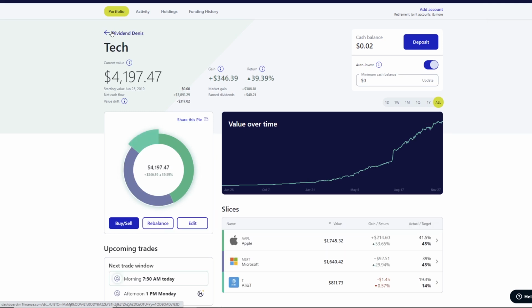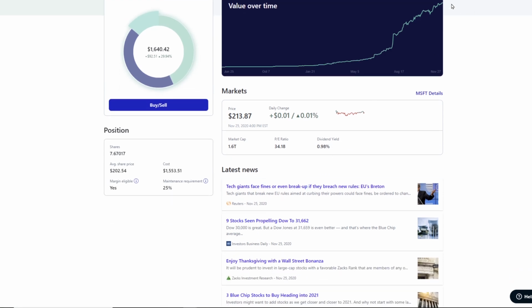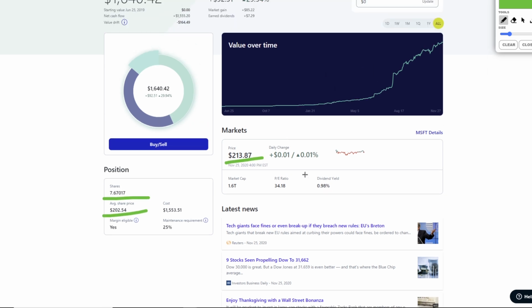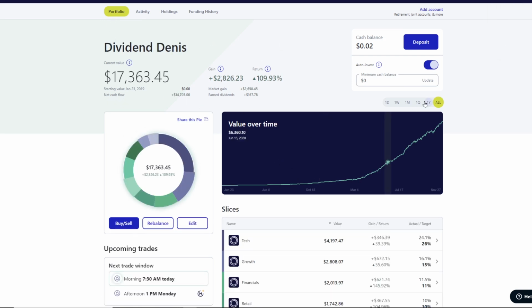So that's there. Obviously, we got Microsoft as well. And again, just because these are the biggest positions in my pie, I'm going to break these ones out individually. You can see I got 7.67 shares with an average share price of 202, and it's currently at 213. So obviously still a good time for me to purchase if I wanted to continue to build up more shares in this company. So let's go ahead and go back to the main portfolio.